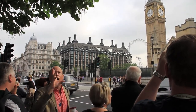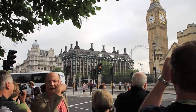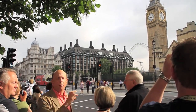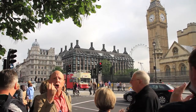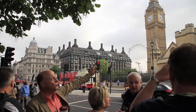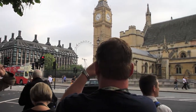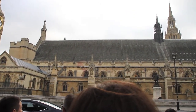The tone of the bell is very, very distinctive, and maybe we'll hear it as we head round the corner. But it's the bell inside that's known as Big Ben, not the tower, not the clock. And so these are the Parliament buildings in front of you. There is one remaining older section of the building. It's right here with this roof, Westminster Hall.